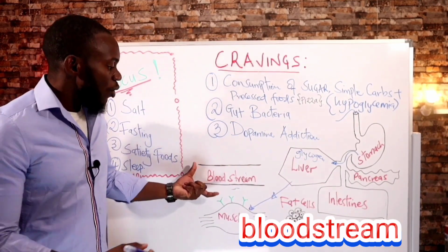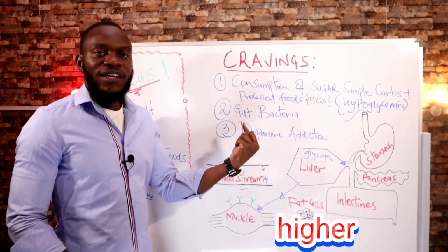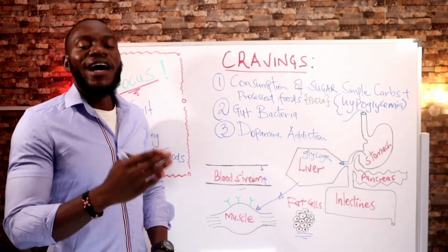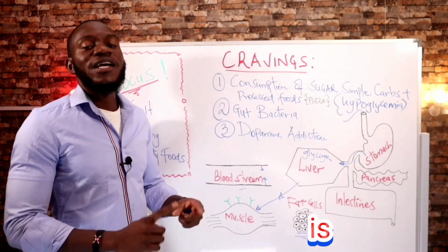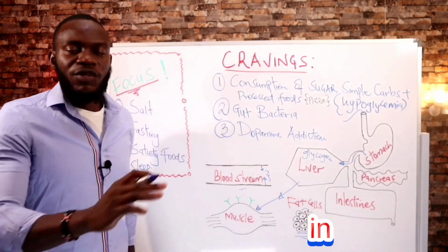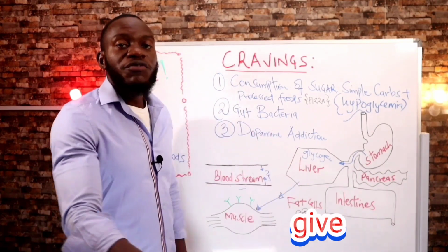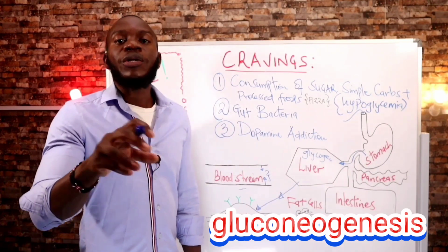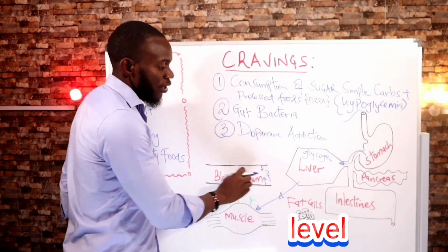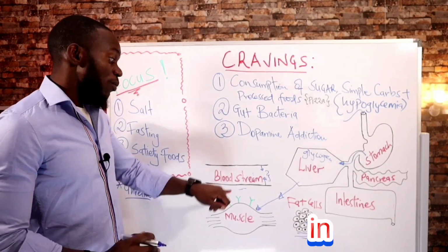And remember, in your bloodstream, we have a certain level of glucose. If it goes higher, that is high blood glucose. If it goes lower, that is low blood glucose. Low blood glucose is hypoglycemia. High blood glucose is hyperglycemia. So we have a normal level of glucose always in your blood. If you don't eat carbohydrates, the body will break down fat and protein to give you glucose through a process called gluconeogenesis. Once it gives you that glucose, the blood level of glucose rises back to the normal level. So there's always a stable amount of glucose in your bloodstream.